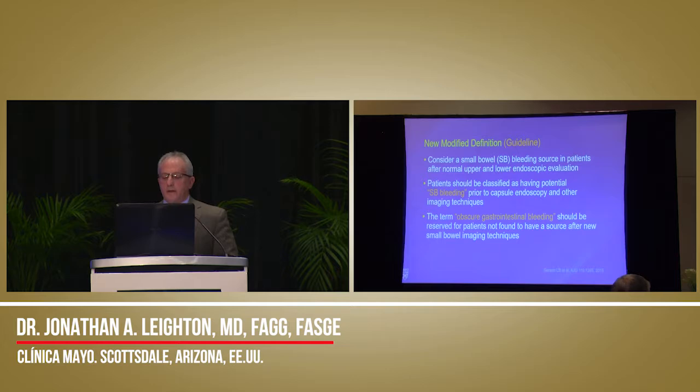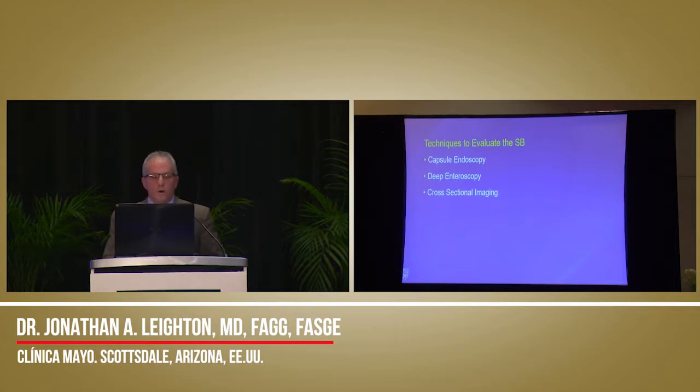Patients should be classified as having potential small bowel bleeding prior to capsule endoscopy and other small bowel imaging techniques. And so in that case, the term obscure gastrointestinal bleeding should be reserved for patients not found to have a source after these new small bowel imaging techniques have been done. As most of you are aware, you can either do capsule endoscopy, deep enteroscopy, or cross-sectional imaging, and I'll try to cover all of those.